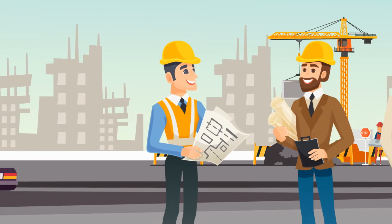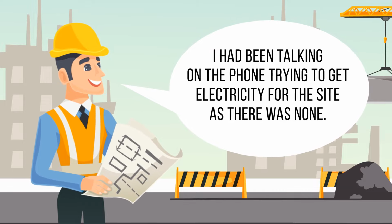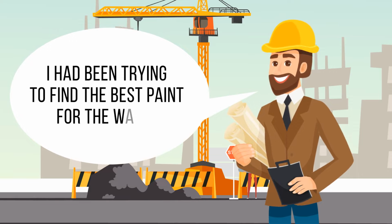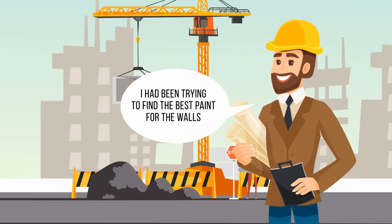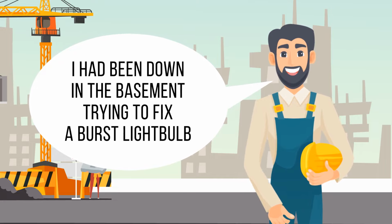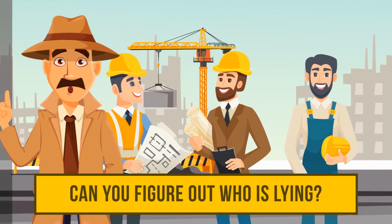There were three suspects. The architect said he had been talking on the phone, trying to get electricity for the site, as there was none. The designer told the police he had been trying to find the best paint for the walls. The electrician explained he had been down in the basement trying to fix a burst light bulb. The detectives figure out who was lying. Can you?